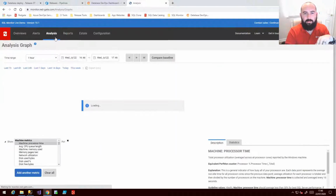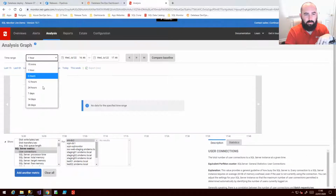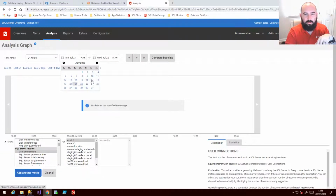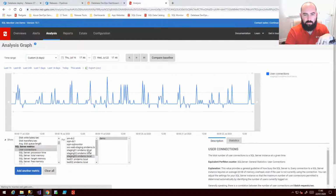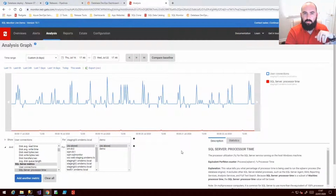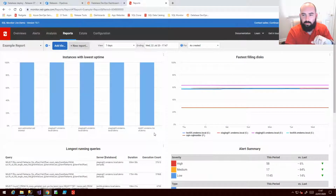Or if we simply want to dive in, have a look at one of our environments, maybe see how it's doing historically. Maybe we want to have a look last Thursday in terms of its user connections, see how that maps against something like the processor time. Or if this is something that we're building up on a regular basis, maybe it's something we want to put into a report. This is quite cool as well because I can then get that report emailed out to me at a regular basis, maybe once a week, review the performance of my systems. Again, just another way to give you more information so you can correct what's going on.